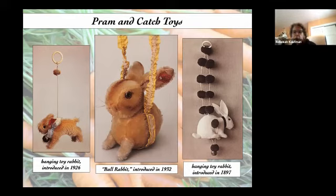And this hanging toy rabbit, introduced in 1897, a much earlier version of the hanging toy rabbit, also designed as a pram toy. That little felt rabbit with the pom-poms would be held, you would suspend that from the ivory ring on the tip and have your child play with that in their playpen or their carriage.